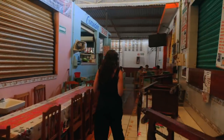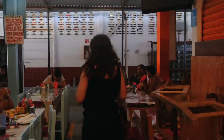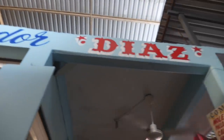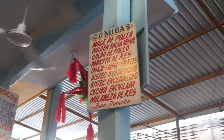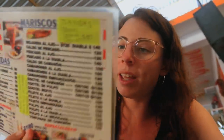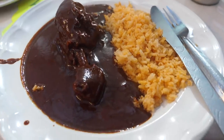So after a bit of searching around, we found the comedor with by far the most people, which we assumed must then be the best. So this one's called Comedor Diaz, and it's exactly what I was looking for because it is full. There's so many people here, and I can already see from the menu that the prices are a lot cheaper here, so maybe that has something to do with it, but I'm hoping that the food is really good too. I really, really want to try mole, so I think I'm going to go for mole de pollo. So here we go, this is mole con pollo.